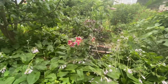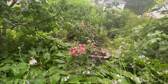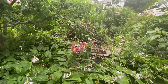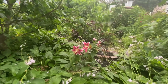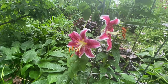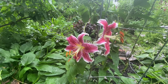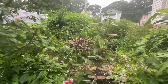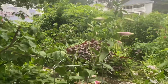Here I have my stargazer lilies too that I planted, and they were getting smothered by everything and not really producing flowers or developing that well. But this year, this is the best that they've ever looked. Making me want to buy more lilies next year and plant more stargazer lilies, because this is just a beautiful, beautiful lily. And I have a couple more here to go, so I'll be enjoying the stargazer lilies.